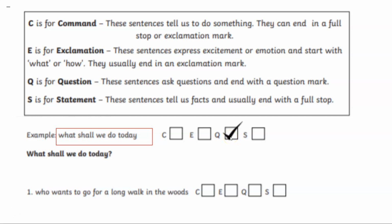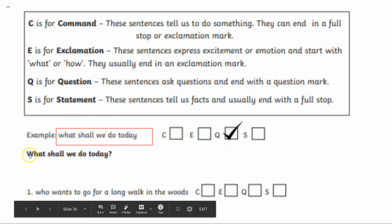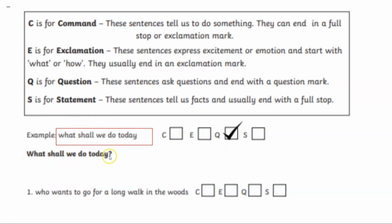Well, that's a question, right? So you're going to mark the box that has a Q. And then below it, you're going to write it the way it should be written. You're going to capitalize the first word, what shall we do today? And end it with a question mark.